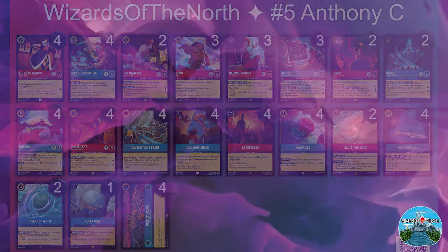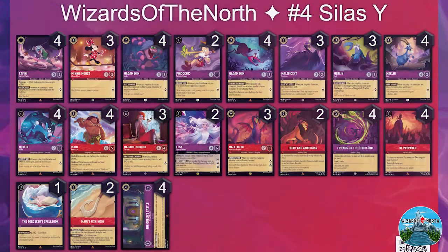In 4th place, we have Silas, who was again piloting another Ruby Amethyst deck, very similar to the list that Alex was playing. And I think all of these Ruby Amethyst lists are going to be the same. You really only have 1, maybe 2 cards that are flex spots, and outside of that, everything else is usually going to be the same.